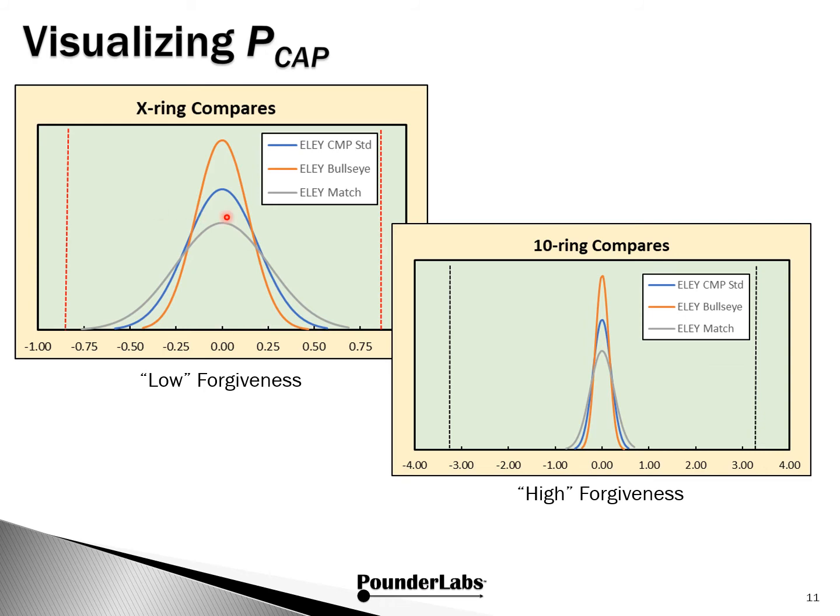So we like to look at this space here on how much slide you have between here as a matter of forgiveness. So you have less forgiveness here before you slip out of the X-ring, but you have a lot more forgiveness here before you slip out of the 10 ring. So how would we study this more deeply and validate some of what we see?